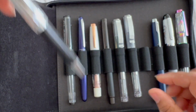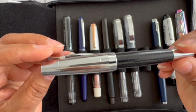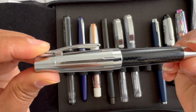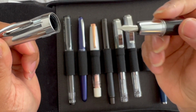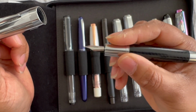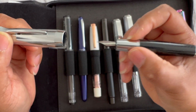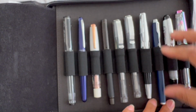This pen, however, is a fantastic writer. This is the Faber-Castell Emotion pen. It has some heft to it, but it's a fantastic writer. The step here is noticeable, but it still is comfortable in hand, and it's kind of girthy. It is a fantastic writing experience, but I'm not reaching for it.